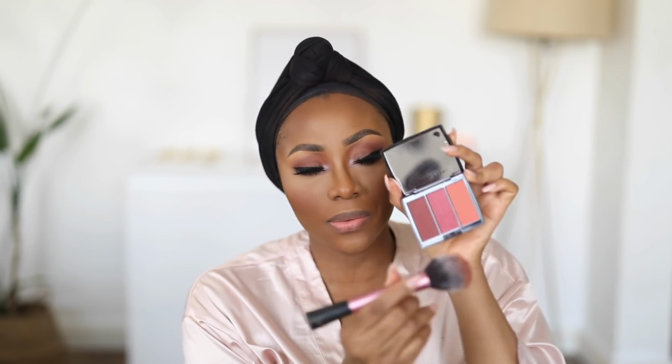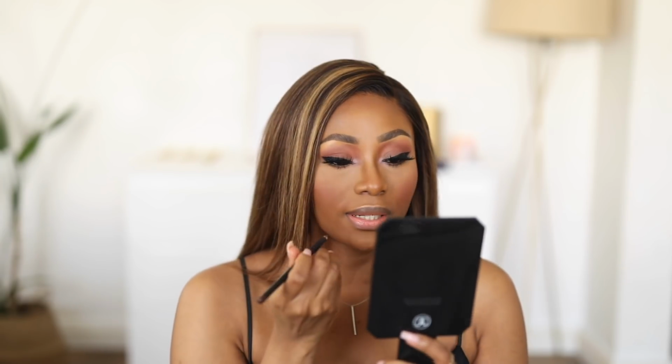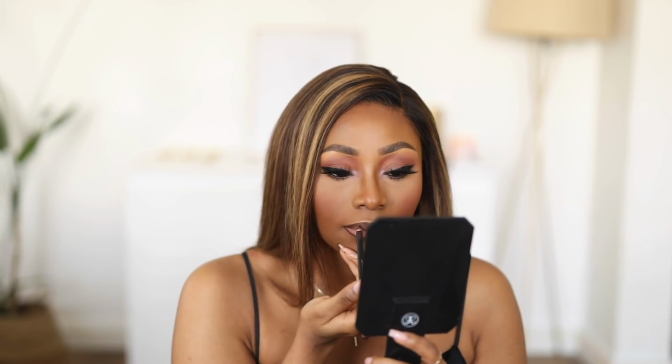So blush time, this is Max Blush in Raisin. So from ABH, this is their blush trio. I'm using this brightest one here. I think it's called Desert. Lining my lips with Morphe's Trendsetter. So my lip gloss for this look is by ABH, and this one is Sweet, okay? Over that, I'm going to use a clear gloss.